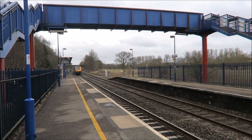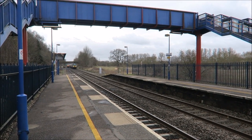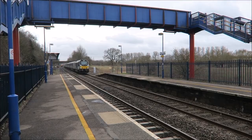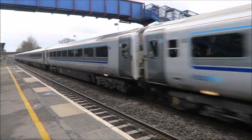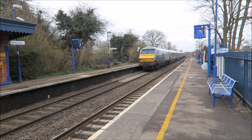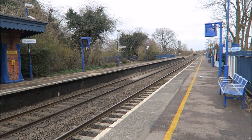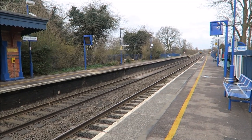I think we've got a 70 coming up here. I could hear that in the distance. No, it's not. That was no 70, was it? You can certainly hear them revving. Should see 2 or 3 of them.